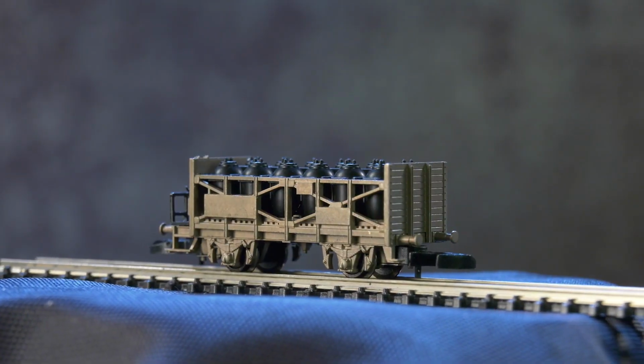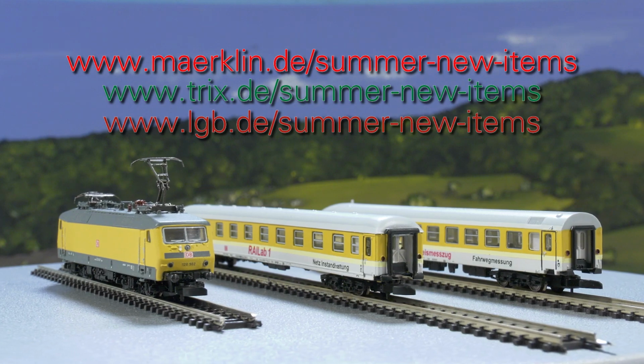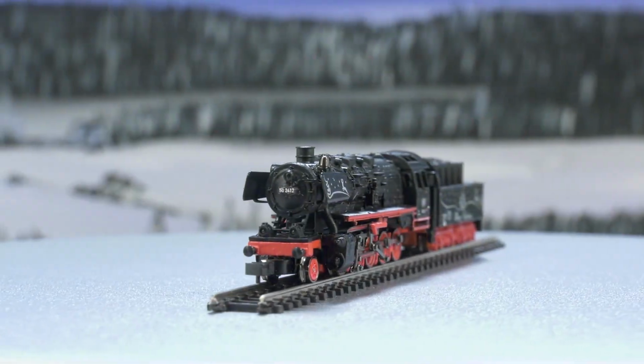Welcome to the summer novelties from Märklin, Trix and LGB. Please note that we are showing only hand samples of the models here.